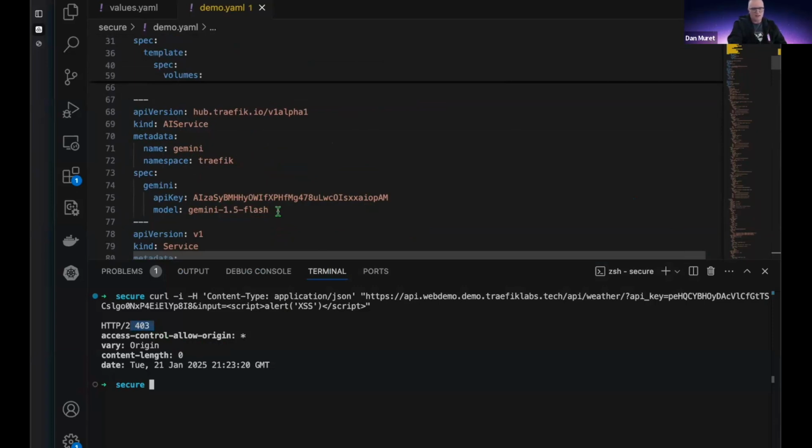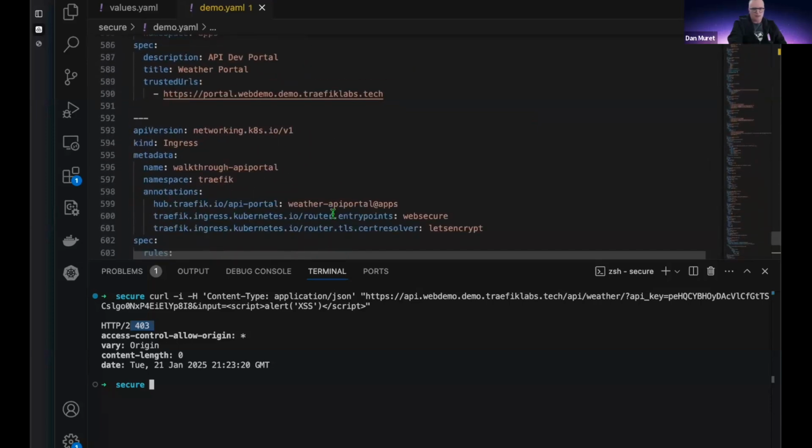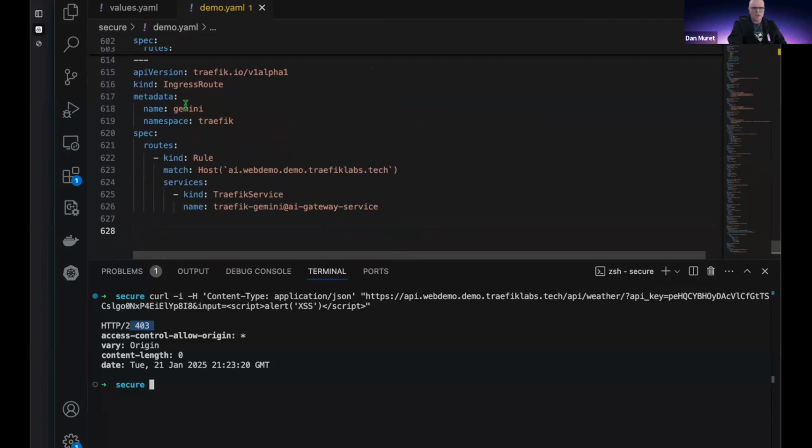So I've got Gemini configured here, give it the model and my API key on the back end. And then from my end user perspective, all I need to do is set up that same ingress or ingress route, give it a name, namespace, set up the rule for that. And then we can curl and send the same request to Gemini through Traefik.